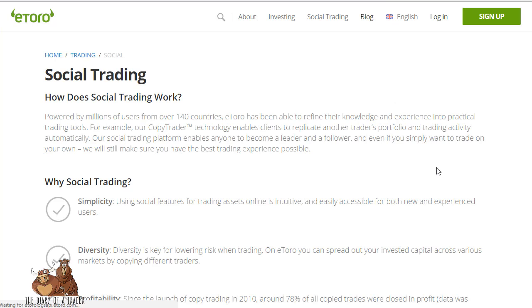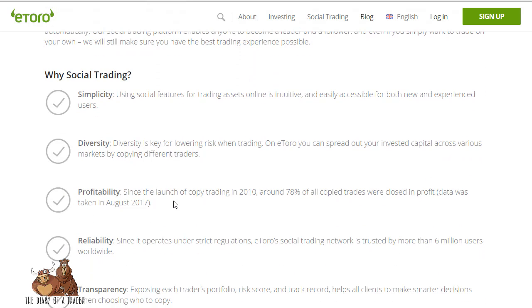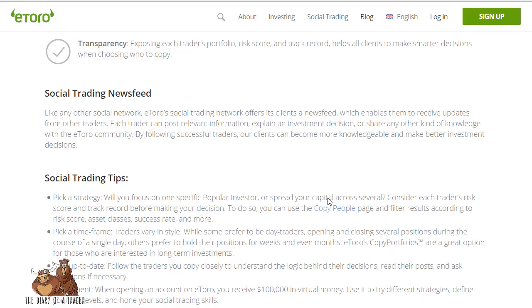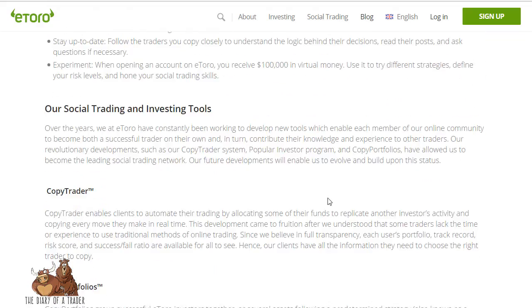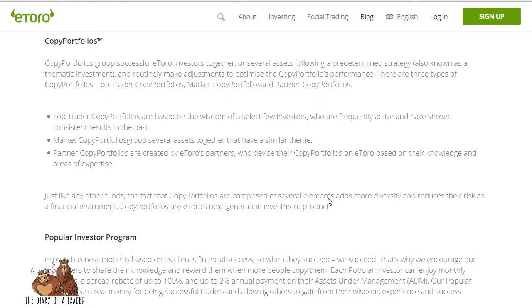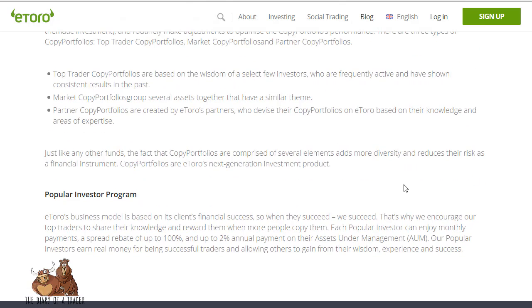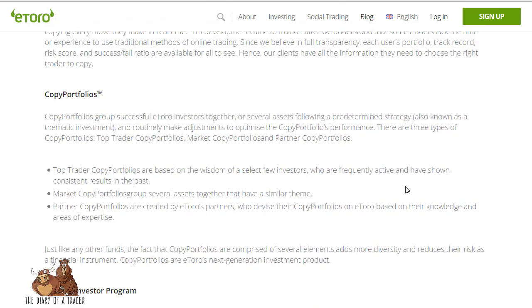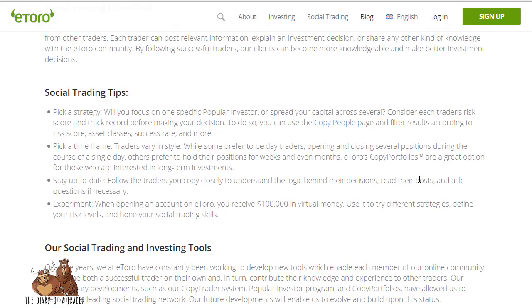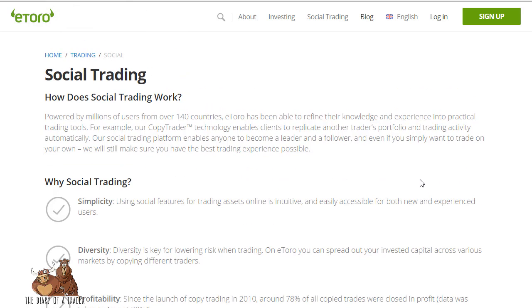And social trading is, think of it as like a Facebook for traders, which will give you the ability to follow a specific trader. There is a list of traders, and they'll show their results, and you can just simply follow them. It's almost as if it's a list of money managers, and of course, you could become one of those money managers, but that's well down the road.